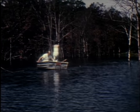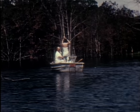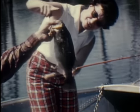A good lake affords many enjoyments. One of these is the thrill of a contest between a thin line and a thick bass. Another enjoyment is the simple pleasure of being outdoors, doing something different and relaxing. This one would look good on any man's string.